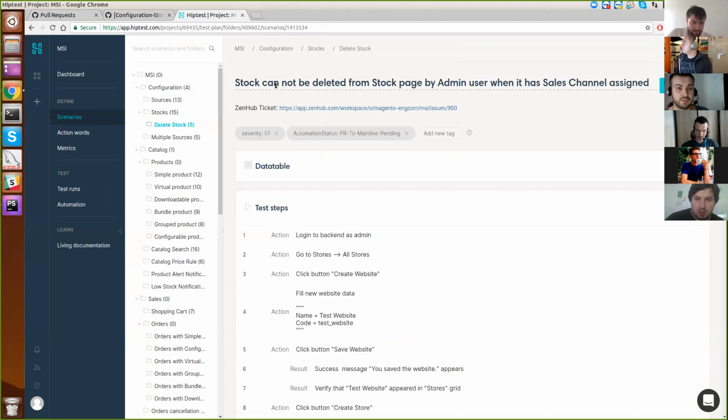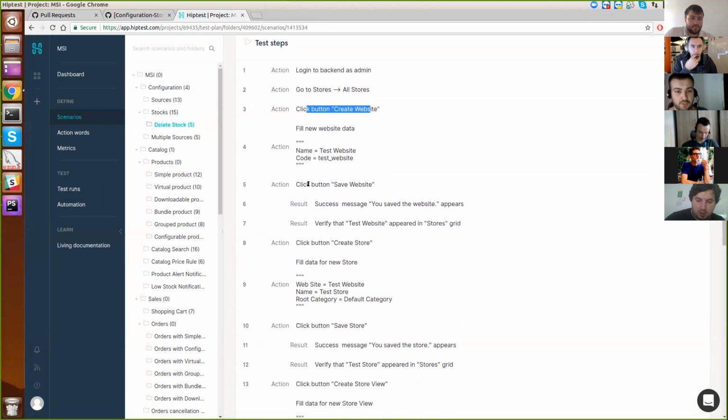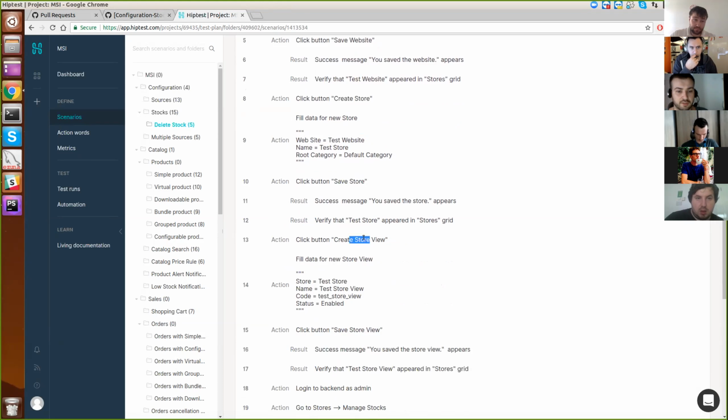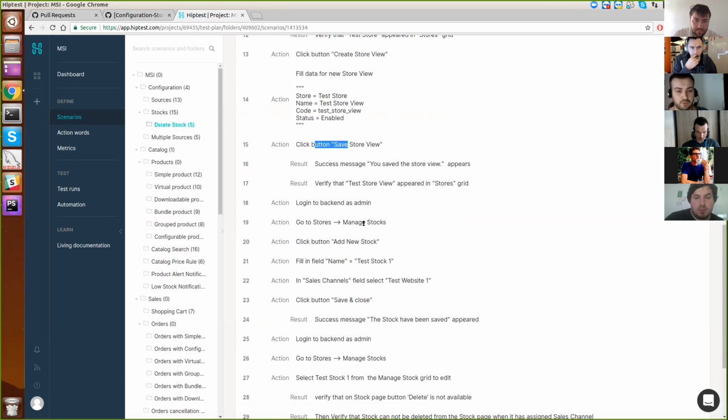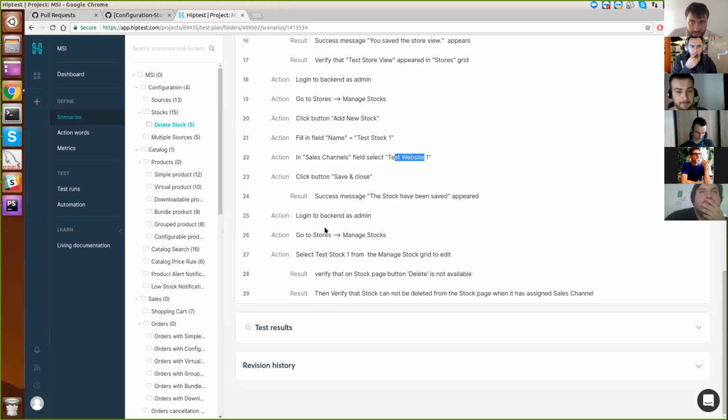This test says that a stock cannot be deleted from the stock page by an admin user when it has sales channels assigned. So what we should do in this test is create a website and save it. Then create a new store, save this store, create a store view, save this store view. Then go to Stores, Manage Stock, add new stock, fill in the name for this stock. In sales channels, assign the created website, save, and then go again to Manage Stock, select this stock, and we should not see the delete button on this page.